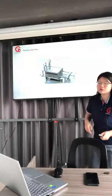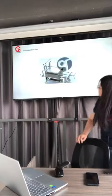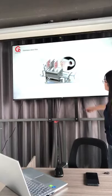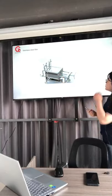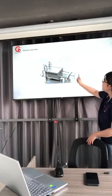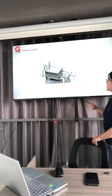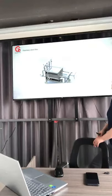Here is a video about how material gets into the filter press. Here is the plate, and material gets into the plate through the hole. And this is a filter cloth or filter paper. The filter cloth or filter paper is installed with the stainless steel plate. The red one is the material getting into the hole. The liquid will pass through the filter cloth and the solid will get blocked in the chamber.